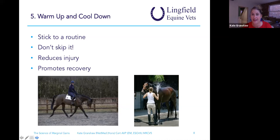Okay, don't just think about the exercise session itself, don't think about the lesson, the competition or the dressage test, think about getting there and coming back from there in the first place. So stick to a routine. There's lots and lots of evidence to show that sticking to a routine in your warm-up can really help with anxiety, actually. So linking back to mental health before, it can improve performance, and also can make sure that you don't get lost and end up going down a rabbit hole when you're under the time pressures or the pressure of competition. So don't skip it. That's the most important thing.